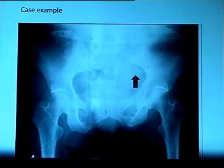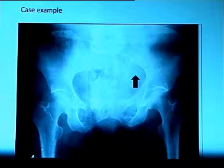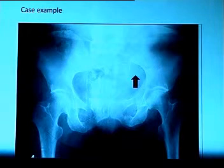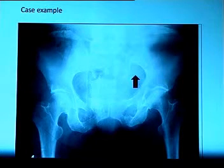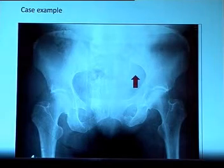So now I want to, again, spin back to my experience. So this is a case of a 57-year-old woman. She was in a high-speed motor vehicle crash. She was ejected from the car. She has this unstable vertical shear type pattern. She has a straddle injury anteriorly with bilateral rami fracture, superior and inferior, and a vertical shear fracture in the left side posteriorly.